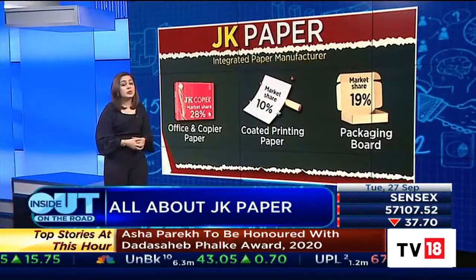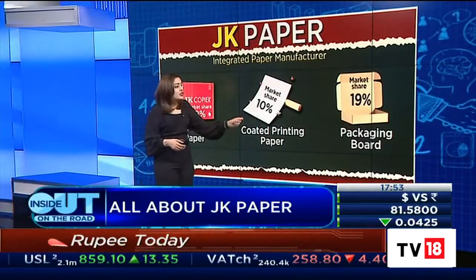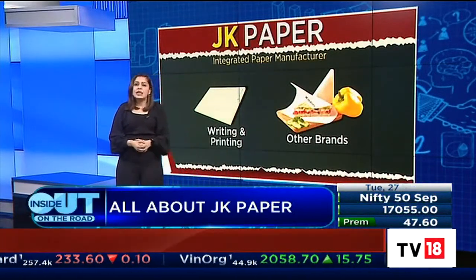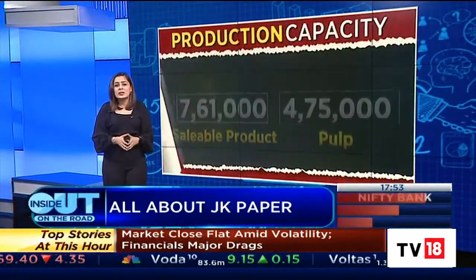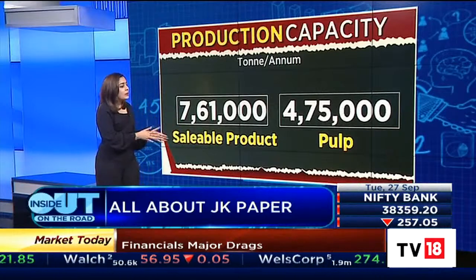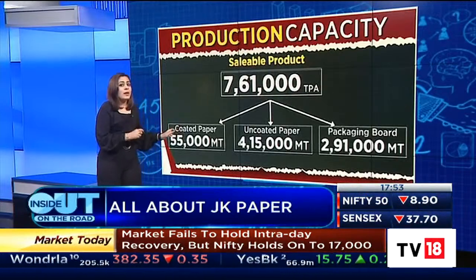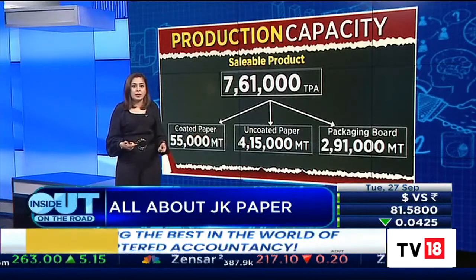office and copier paper with 28% market share. There's coated paper with 10% market share. There's writing and printing paper as well. You have packaging board with 19% market share, some of the products. In terms of capacity, the total saleable capacity is 761,000 tons per annum. And since I said they are integrated, they also have pulp capacity of 475,000 tons per annum. In the saleable capacity, highest is from uncoated paper, which is followed by packaging board and then coated paper.